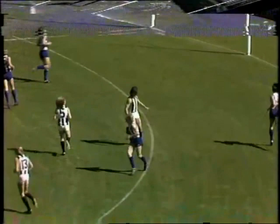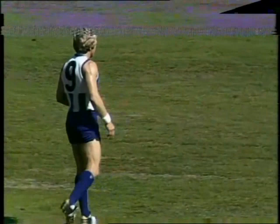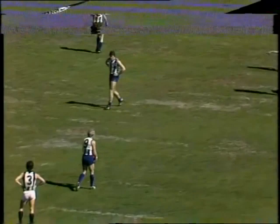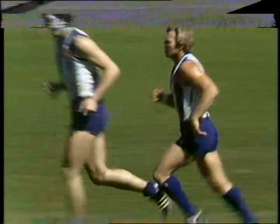Plays on quickly. Backward to Cable, who marks right in front of goals and only about 25 to 30 metres out. Good combination between the two North Rovers. And Barry Cable, who was in brilliant form in the preliminary final, but down last week. Chance for the first goal of the match. Good kick. First goal to North Melbourne. And they're 1-1, leading Collingwood yet to score after 2.5 minutes.